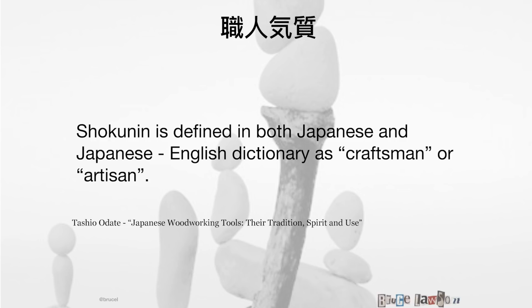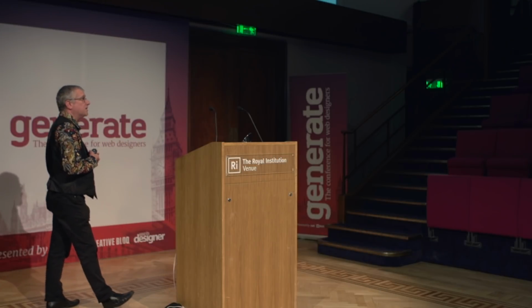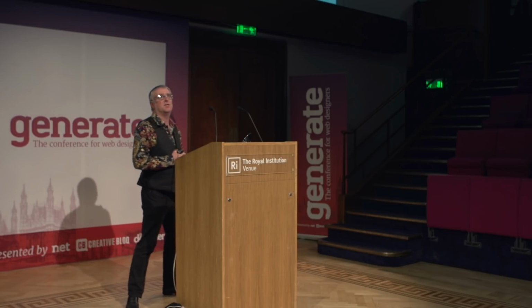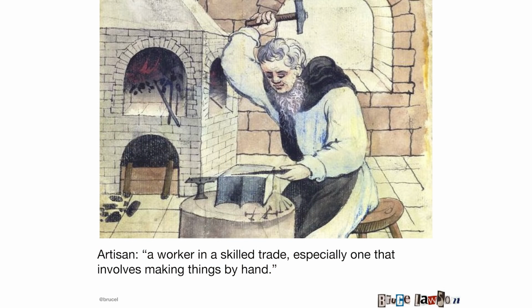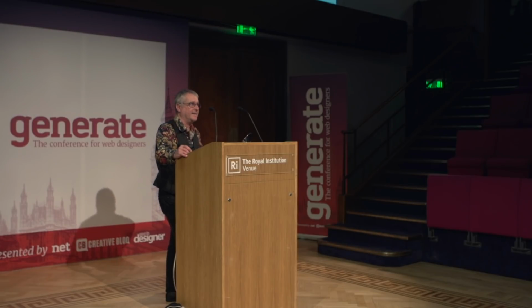Shokunin is a Japanese word, usually defined as craftsman or artisan, if English isn't your first language. An artisan is a worker in a skilled trade, especially one involved in making things by hand.